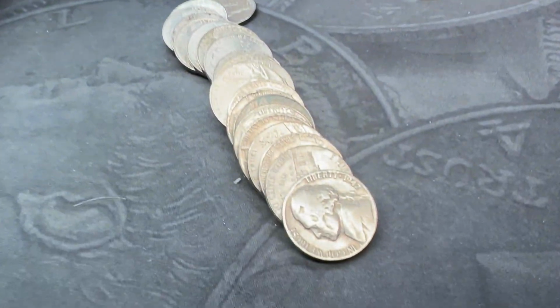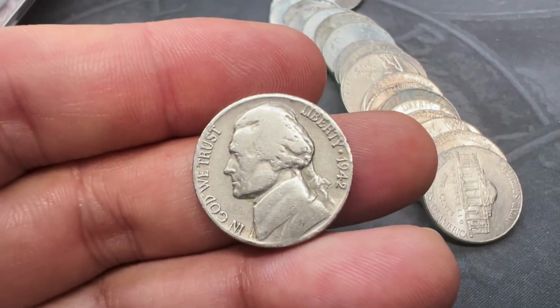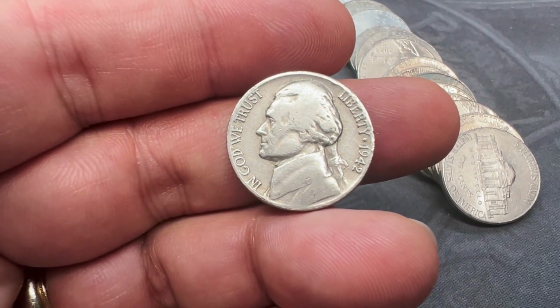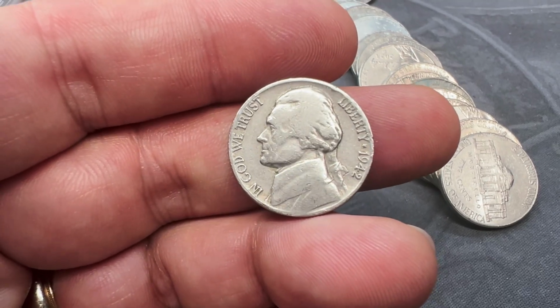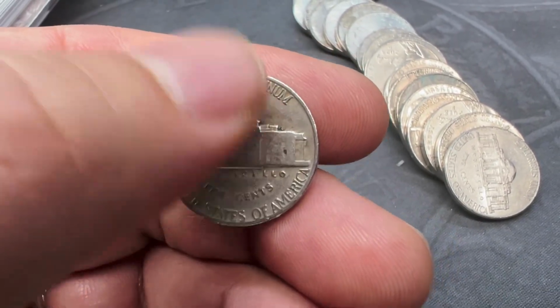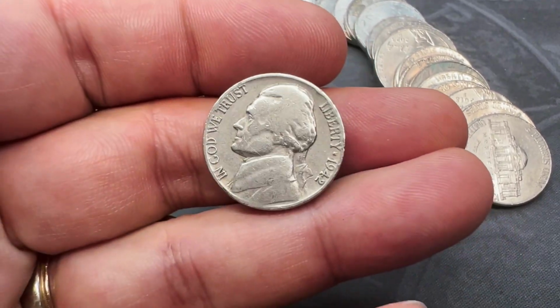Bring you back in all the way up here on roll number 32. We have another older nickel, and this one could be interesting. It could be a Silver War nickel. If it's got that P, D, or S above Monticello, we've got silver. If we have it on the side or no mint mark at all, we've got a nickel clad. So let's check it out. And we have no mint mark up here, so this has to be nickel clad, regular 1942.